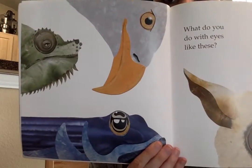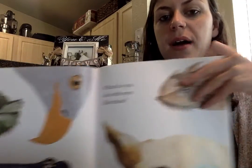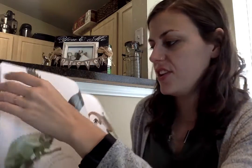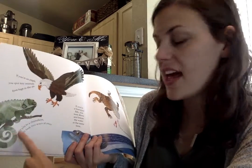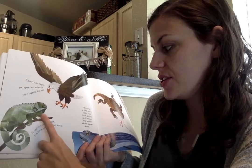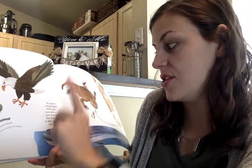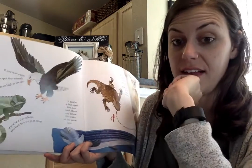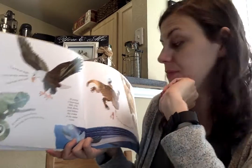What do you do with eyes like these? I see a few you might know about. If you are an eagle, you spot tiny animals from high in the sky. If you're a chameleon, you look two ways at once. That would be cool. What could you see if you could see this way and that way? If you're a four-eyed fish, you look above and below the water at the same time. I think I'd like to have that one even more than the chameleon. Above and below the water, sneaky.